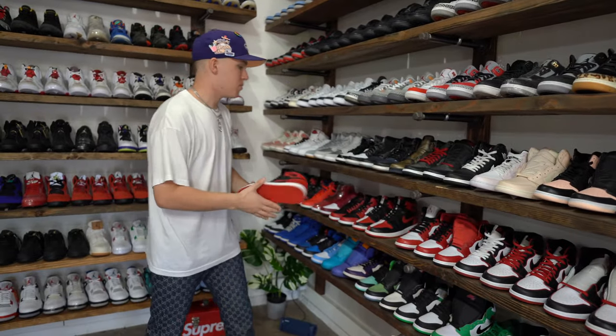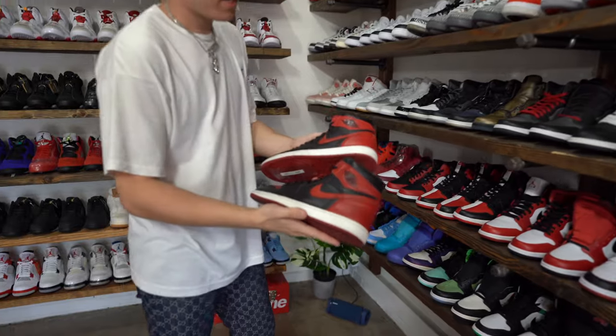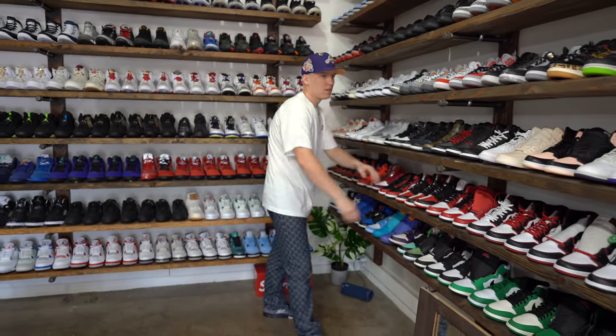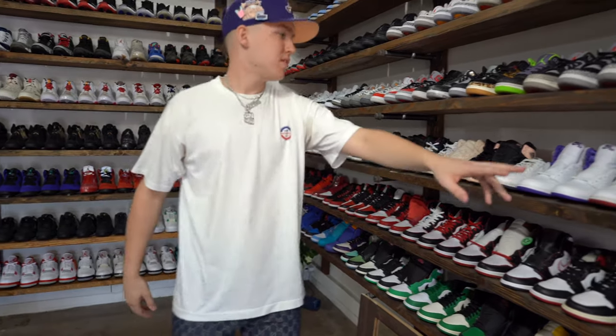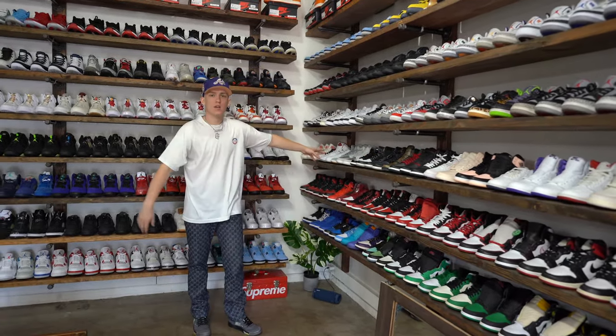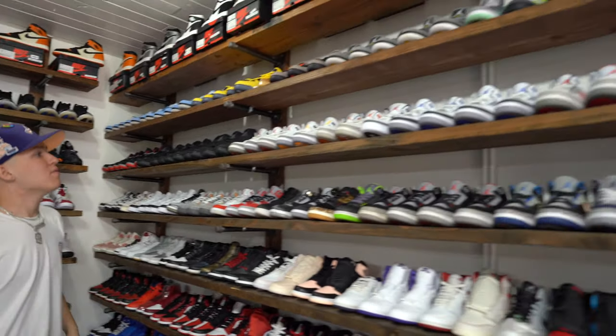Homage to Home, and we got a whole bunch of Bred ones. We always like to carry the Bred ones. A lot of people like these for sure. Originals, original colorway. Mix into here. And then the Jordan 1 wall kind of ends about right here. Then we get into twos, threes, everything like that.